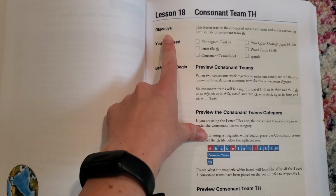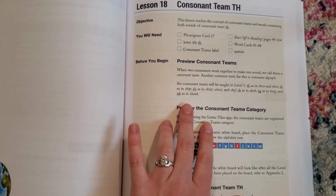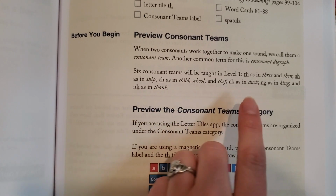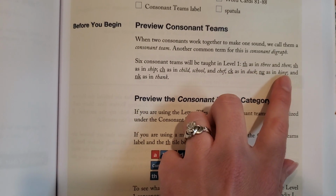Okay, so here is lesson 18, and this is where All About Reading is talking about this TH. Immediately, you can see that it is saying that in level 1, you're going to talk about this TH as in "three" and "then."